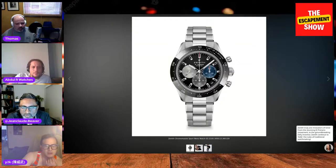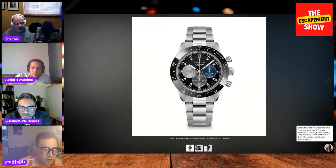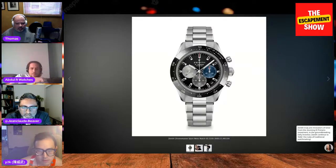It's the next generation El Primero, basically. The El Primero was virtually unchanged since 1969 until, there have been a few different versions of the El Primero, like flyback chronographs and that sort of stuff. But when this one came out with the 1/10 of a second chrono, I think there was one before this, actually, which had a 1/10 of a second. Yeah, but which this one is sort of a homage to, actually. But this one's got hacking seconds as well. So they've taken the movement and done quite a few things to it.